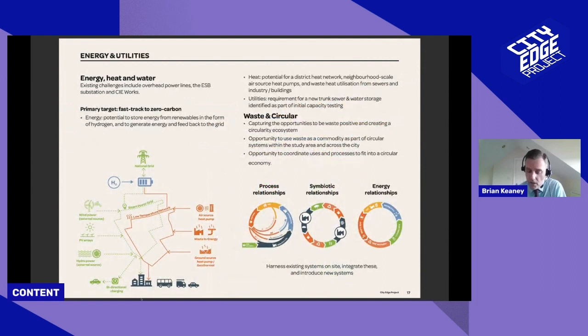So in terms of energy and utilities here, again, there are real challenges at the moment. People will be familiar enough with the area. It's crisscrossed with pylons. We have energy infrastructure like substations, and we've obviously got the CIE works. But again, there's a real opportunity here to fast track the area's move to zero carbon. And there are opportunities around energy in terms of the use of hydrogen and feeding back energy to the grid, opportunities around heat, particularly in terms of district heating and capturing waste heat from buildings, and then around utilities, there are requirements there for water and drainage.